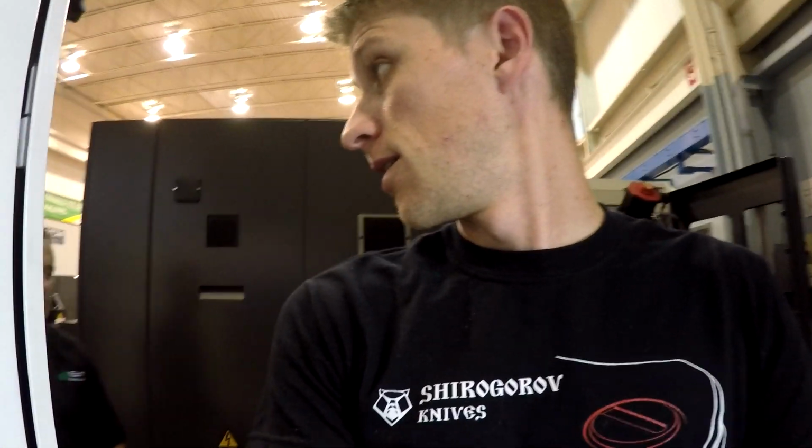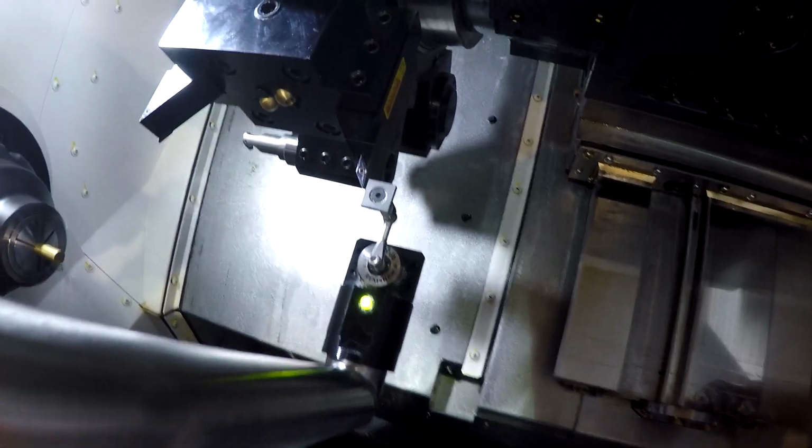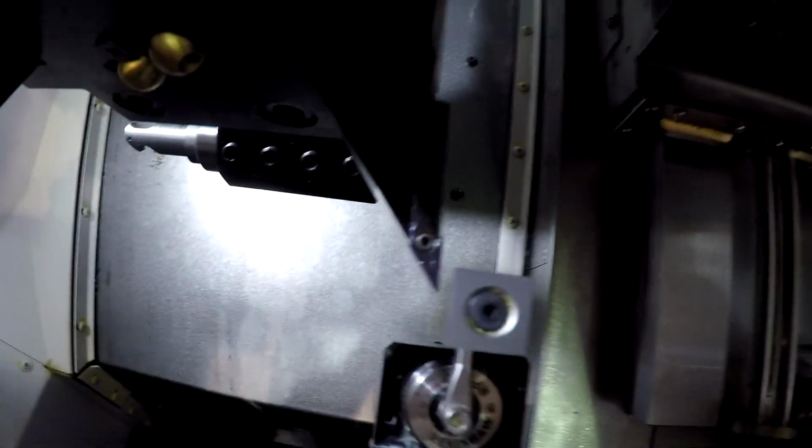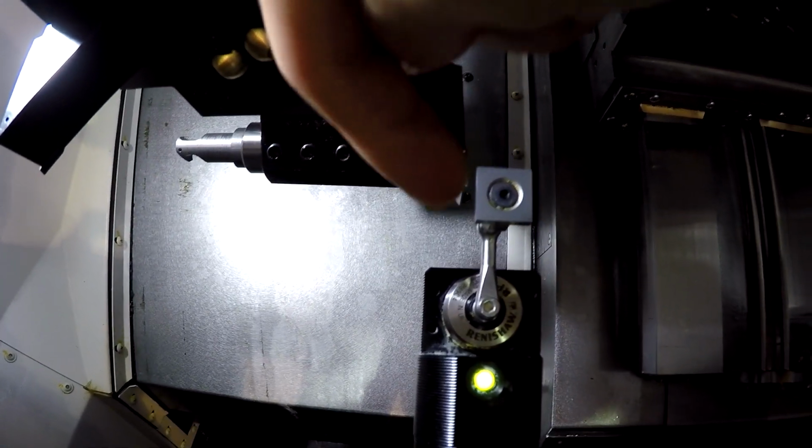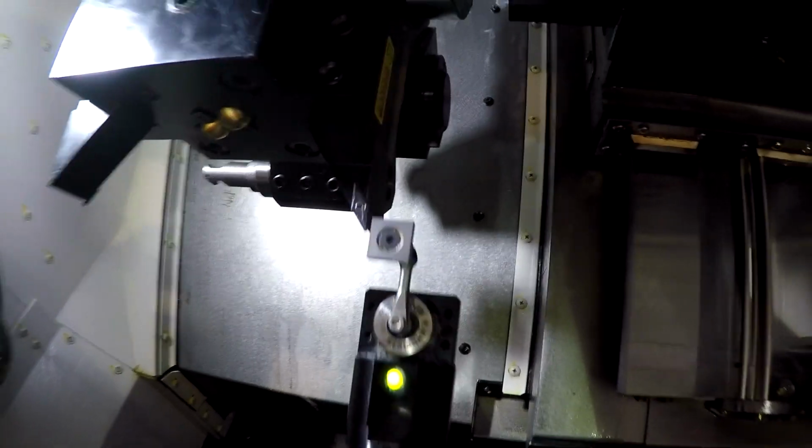And you gonna figure it out? Yeah, try to figure it out. So right now I'm touching off the sub-turning tool on this side, and it's super duper easy.